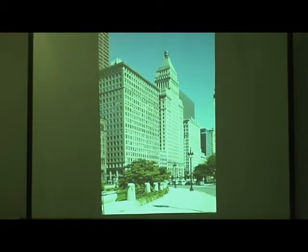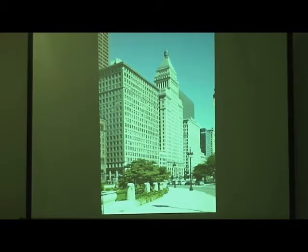In 1996, I purchased the McCormick building at 332 South Michigan Avenue. My late partner, Jeff Mikas, and I looked at the opportunity of testing whether or not there was, in fact, a high-end luxury residential market south of Michigan Avenue. 332 is the building to the left.